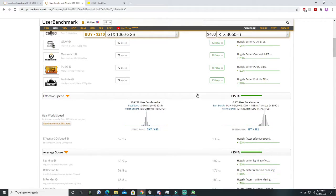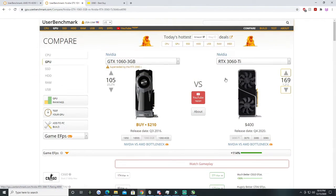If you're looking for better graphics, if you're not a streamer, if you're not a YouTuber who's recording or streaming at the same time, what you're going to want to do is get one of these bad boys. You're going to want to get a better GPU if you already have the CPU to support it.